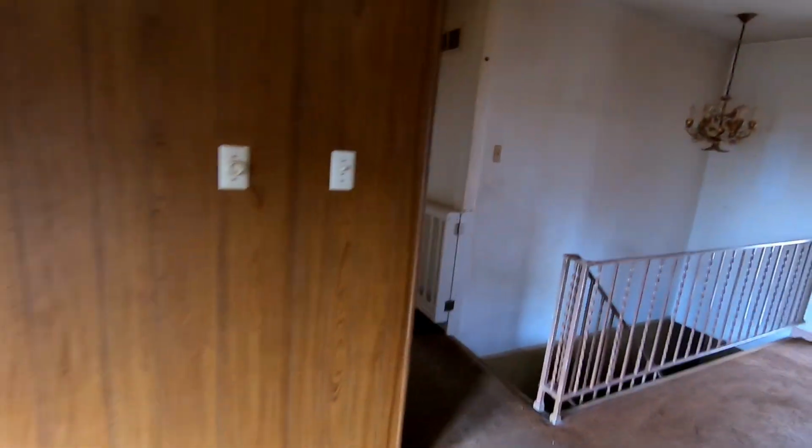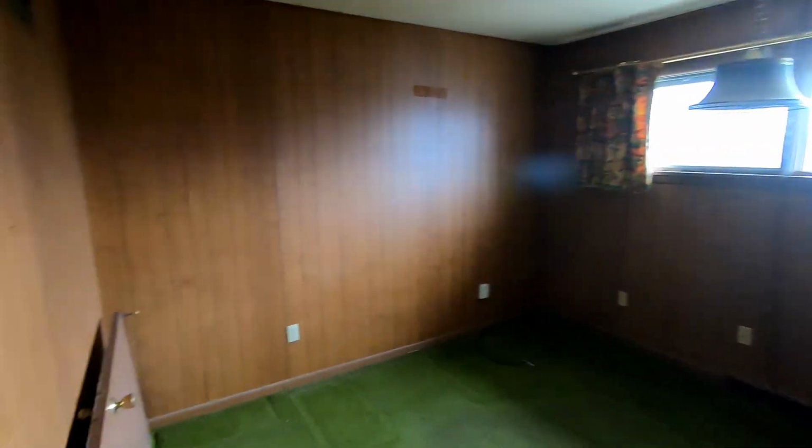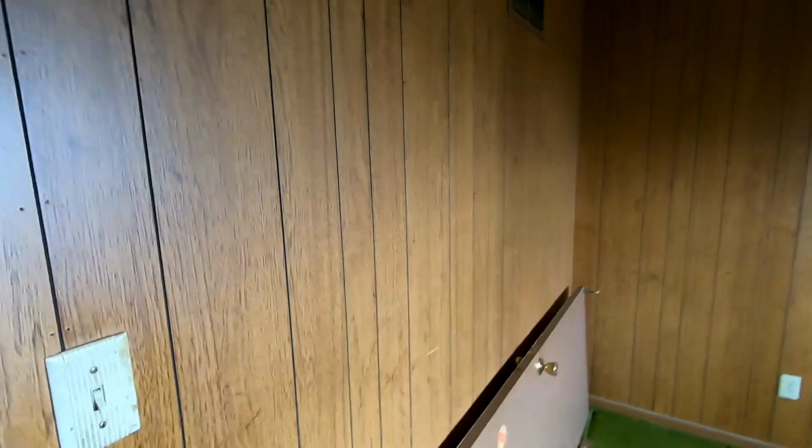But we'll take a quick look at the bedrooms. There's the basement. It's not in too bad a shape. It'll be last though. I need to make the house livable first. But it's a 4-bedroom home. So this is the only one that has paneling. So in here I'm going to try to just paint it. Maybe like a nice gray color with white trim.